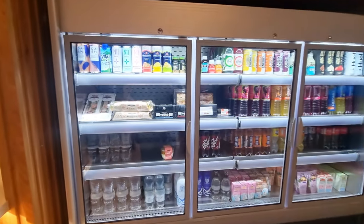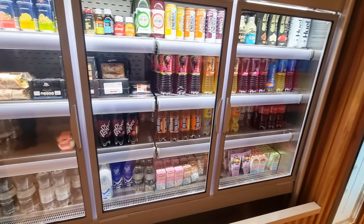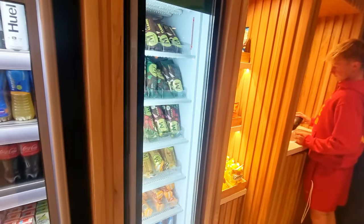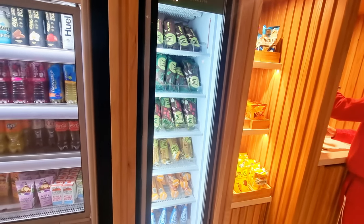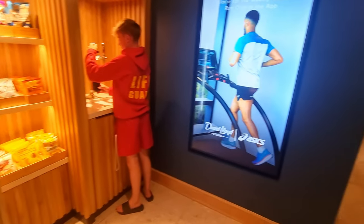You've got your selection of sandwiches and juice in here, also in the cabinet. So if you want to get a quick bite to eat or a drink, you can just pick up something from the fridge and pay for it. You get 10% off. Remember to take the membership up to the bar. You get some ice lollies as well. And then you've got fresh water in the corner here.